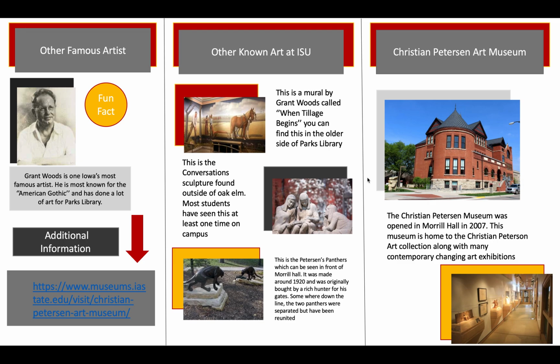So, fun fact, this is Grant Wood. He is one of Iowa's most famous artists. He is also known for American Gothic, and he has done a lot of work for the Parks Library.